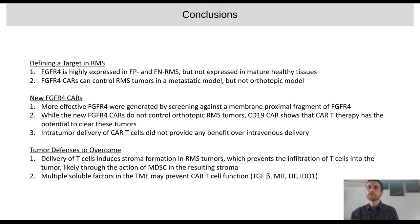So, in conclusion, our early studies have defined a target in RMS to approach with CAR T therapy. FGFR4 is highly expressed in both fusion positive and fusion negative RMS, but not expressed in mature healthy tissues. Furthermore, FGFR4 CARs can control RMS tumors in a metastatic model, but not yet in an orthotopic model.